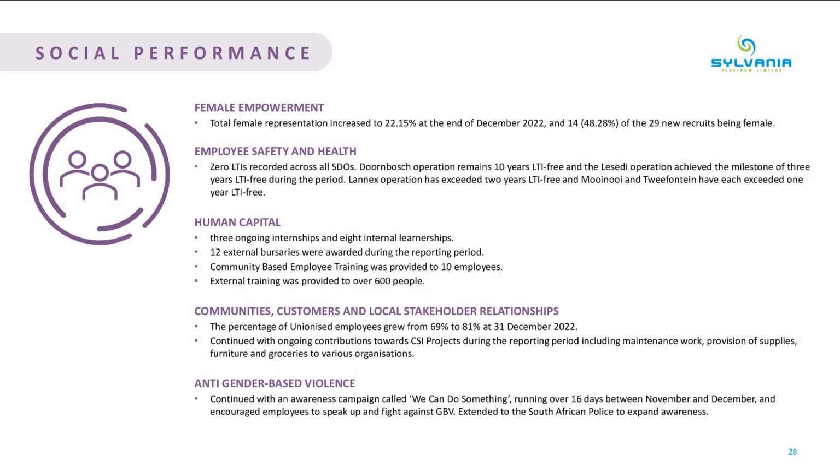On the safety side, as Jackie mentioned in the snapshot, the group recorded no LTIs for the 6 months to 31 December, with Durenbosch remaining over 10 years LTI free. And it's also noteworthy that the company is fatality free since inception.